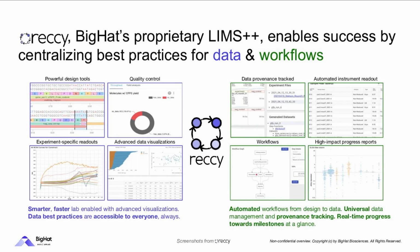Reccy allows us to capture pretty much everything from sequence designs to ordering, tracking, aliquot generation. It allows us to streamline experimental data creation and ingestion, to onboard new experiments and instruments, design new experiments, and have reproducibility built into them. It also, very importantly, allows us to close the data ingestion to training to design loop using built-in automation. It's, in short, critical to everything that we do at BigHat.